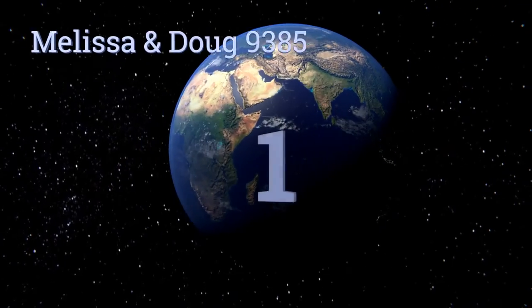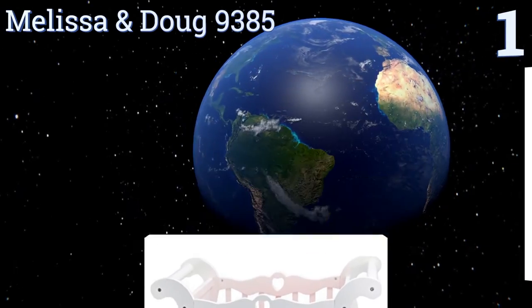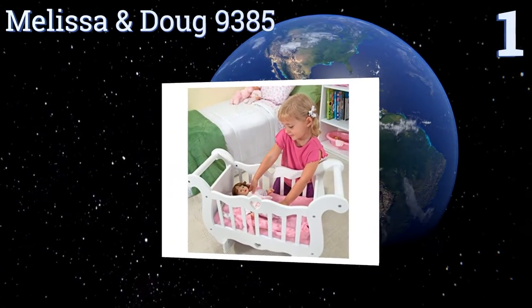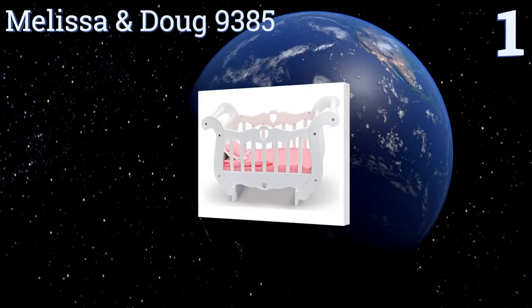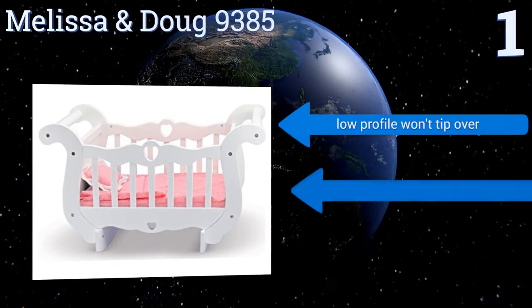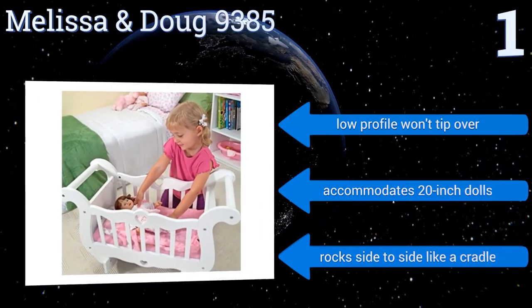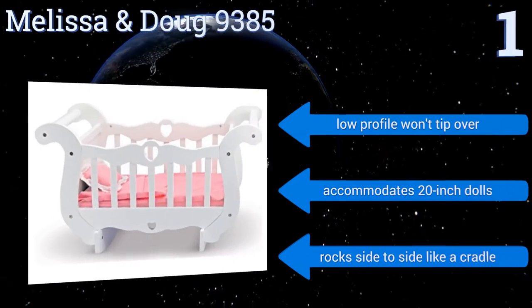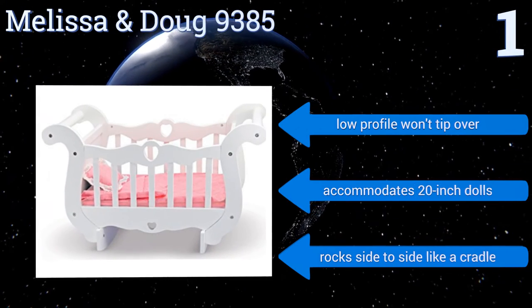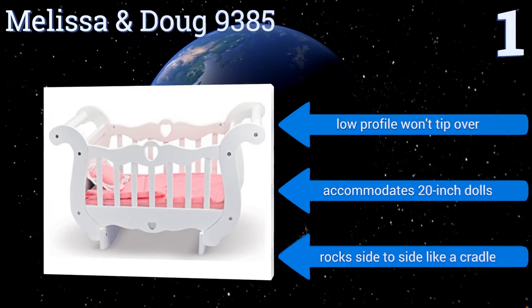And taking the top spot on our list, the Melissa and Doug 9385 has a lovely Victorian look with arched sides and small heart cutouts in the side panels. It's the perfect addition to any little girl's room who takes pride in her decor, plus it comes with all of the necessary bedding. Its low profile won't tip over, and it accommodates 20-inch dolls. It rocks side to side like a cradle.